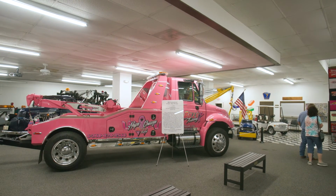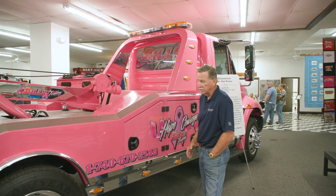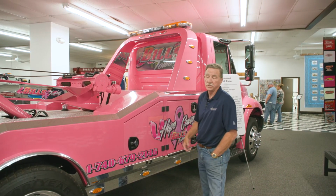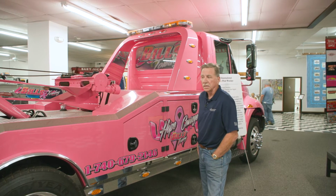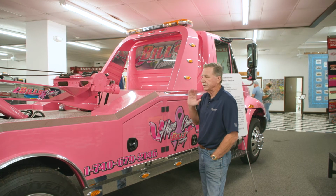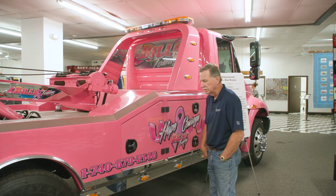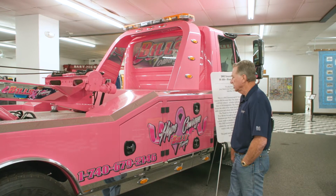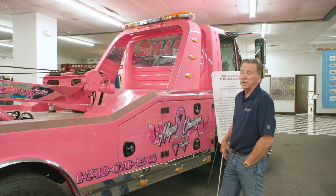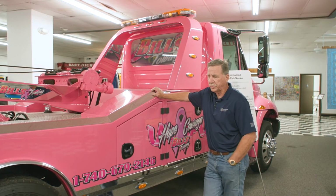When women's breast cancer was getting a lot of attention, you saw a lot of tow companies take one of their vehicles and support that whole drive toward awareness of the illness, making sure that you do go and get tested and what have you. You see this a lot in the towing and recovery industry during parades where they'll participate.